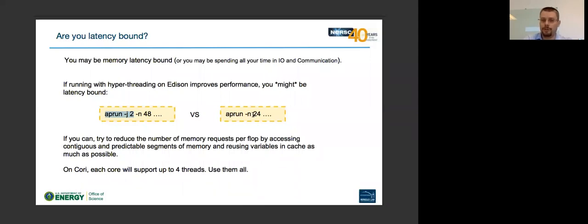And so what this will do is it will turn on hyper-threading, which gives you access to two threads per core on the processors on Edison. Okay, so if you turn on hyper-threading and it improves your performance, chances are you have some kind of latency that you're hiding by using more threads. So what happens here is that when one thread is being limited by latency or is waiting to do a lookup, then the other thread can be actively doing work. And so what you end up doing is hiding that latency by using multiple threads.